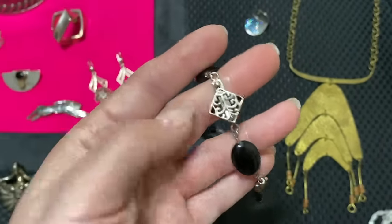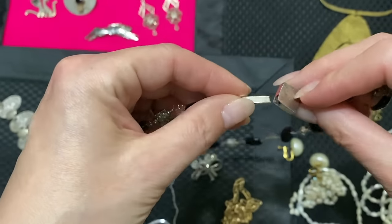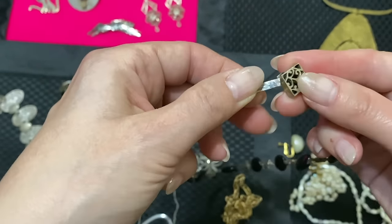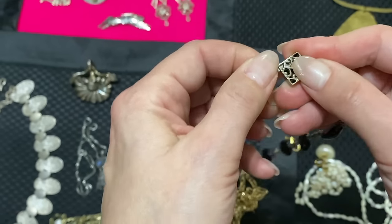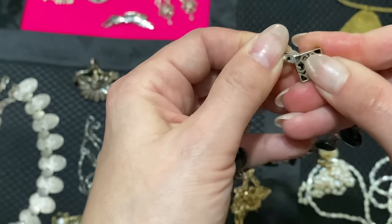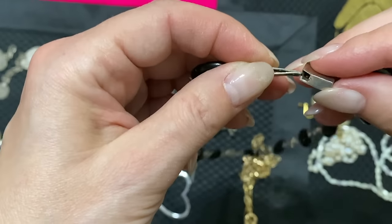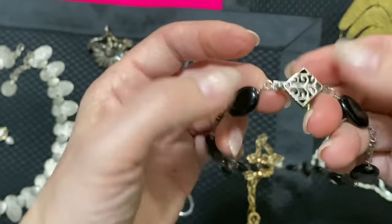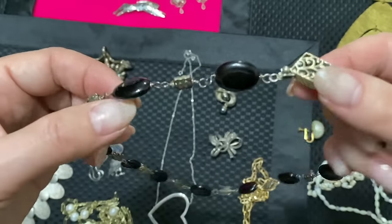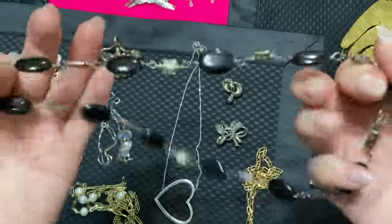This I adore. Look at that. It goes through the corner. This is heavy sterling. And it clicks in. Hold on. There's a little hole it clicks into. Let's see if I can do it. Right, there it is. See that? And these remind me so much of what Michael Dawkins does.